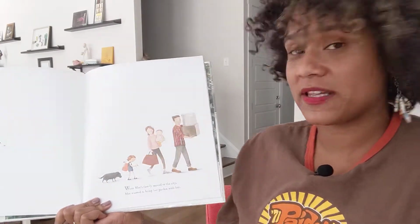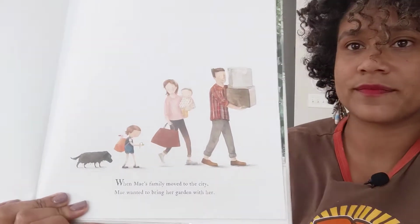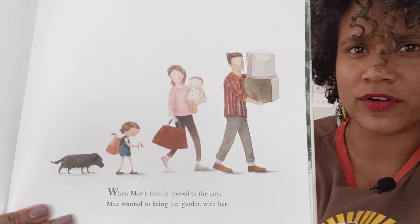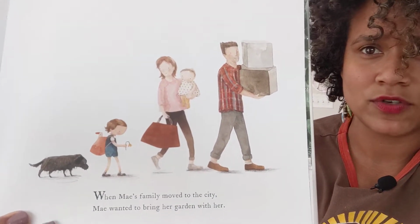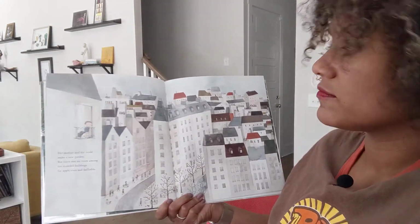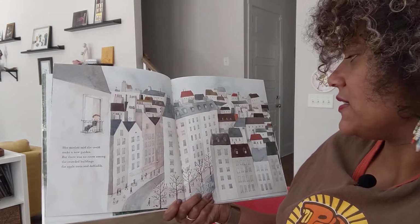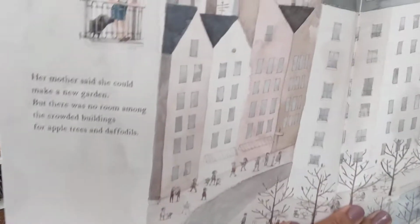Okay, Florette. When May's family moved to the city, May wanted to bring her garden with her. Can she bring her garden with her? No, she can't. Her mother said she could make a new garden, but there was no room among the crowded buildings for apple trees and daffodils.